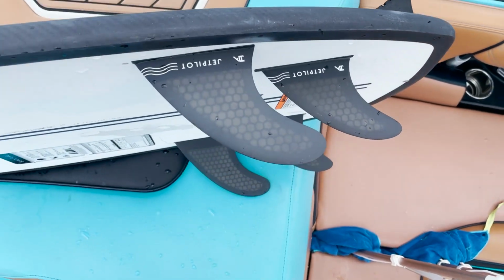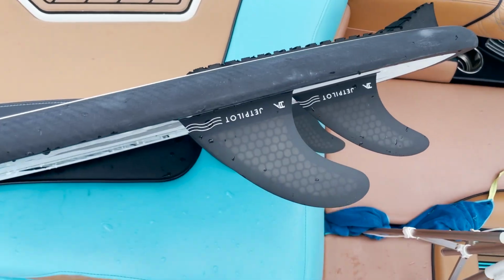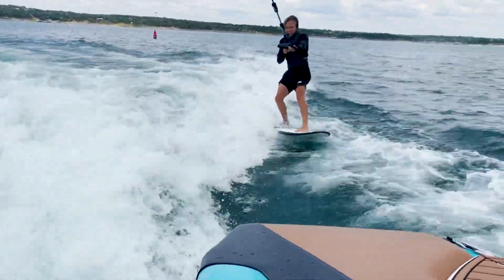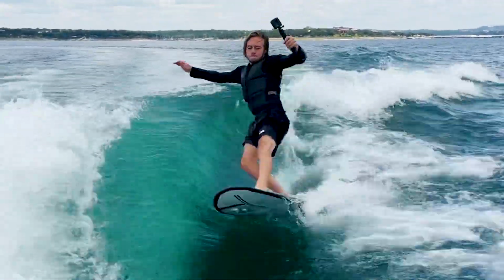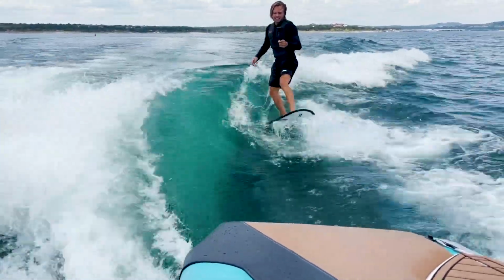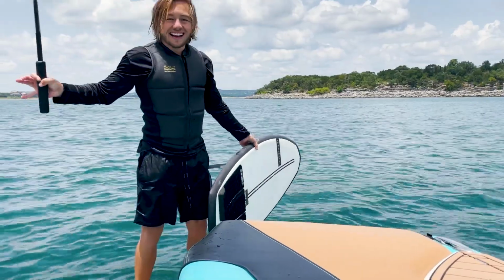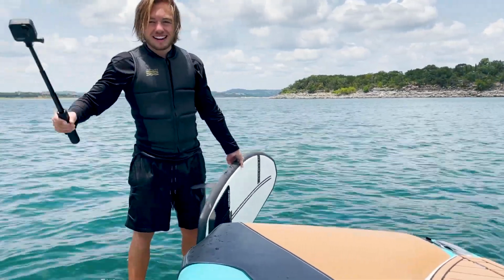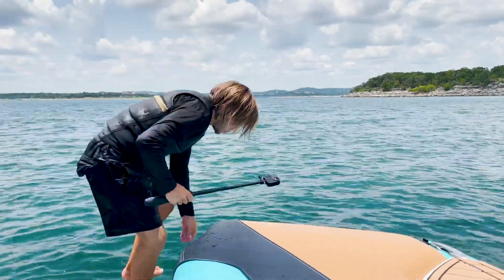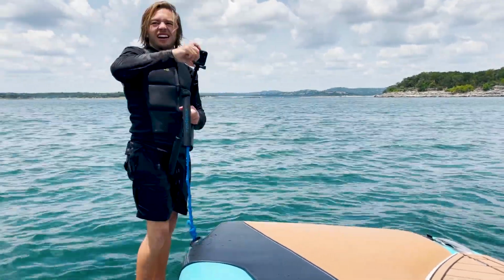Okay, so quad fin now. Look how sick that looks, that's crazy. All right guys, so I did not like the quad fin. I just have never liked it, so I think a few people would, but I dig the twin fin. Ready, Hannah? Round three, baby.